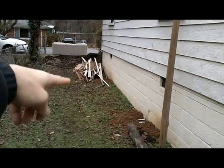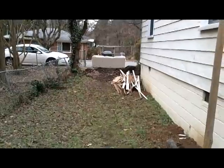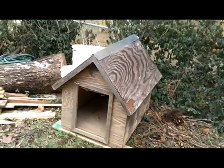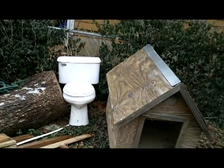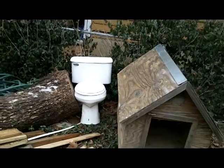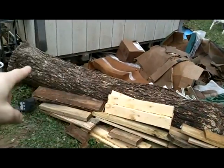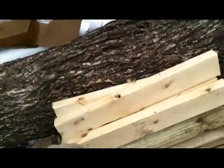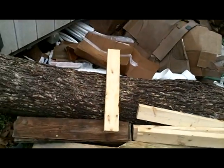There's old wood from the house, probably with lead paint on it. Not so good. And an old dog house from the old place. The toilet, which I've flushed out, but it's still gross. This large tree stump, which I'm going to use in some building later. I don't know if you can get a sense of scale here, but this is a 2x4. So it's pretty thick.